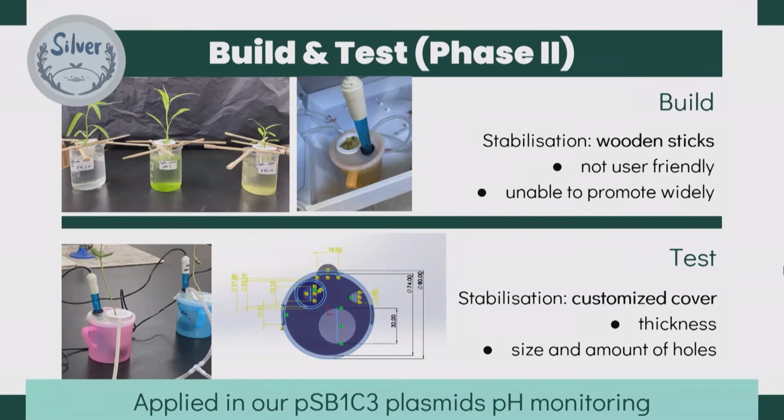We used wooden stakes to stabilize the plant in the beaker at first, yet it was not user-friendly and had to be put most flatly. So we designed a cover using a 3D printer. We have to deal with the thickness, size, and amount of holes for the air pump and other sensors. Moreover, we applied in our PSB1C3 plasmid pH monitoring system.